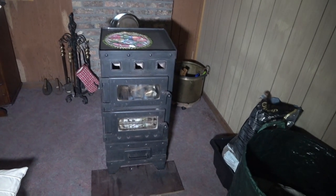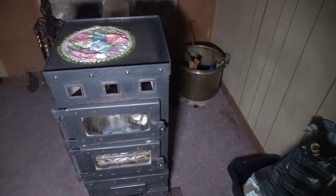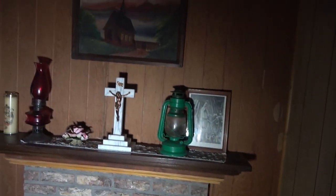And this was the fireplace, which is really beautiful as well. I didn't show you this yet. Oh, sorry. And here the stuff for the fireplace. Wow, big Jesus cross. It's really dope. I love this.